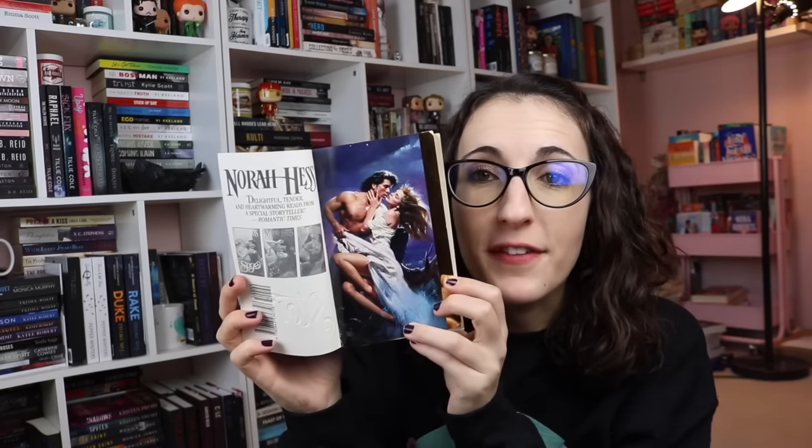I also found this one at Half Price Books, Nora Roberts. It's called Storm, and it has such a fun stepback, so I had to buy it. This one is actually a Pino stepback, which is super exciting. It actually has his signature there. It's just so pretty, so I had to buy this, and I think it sounded good.